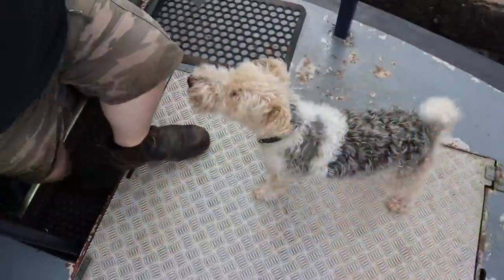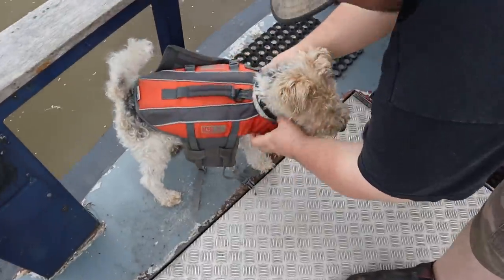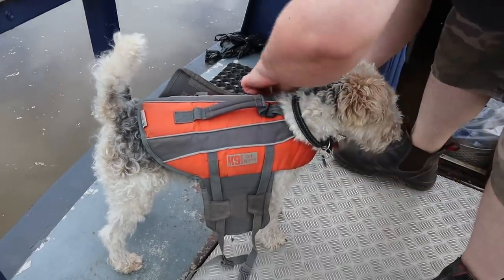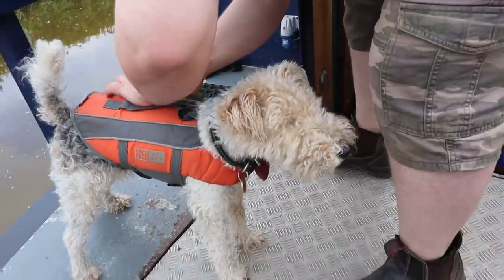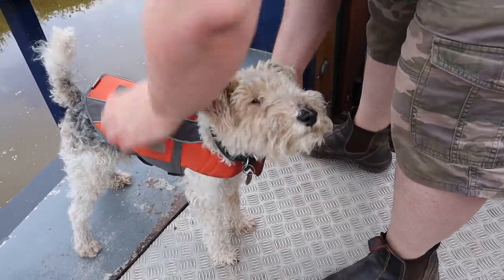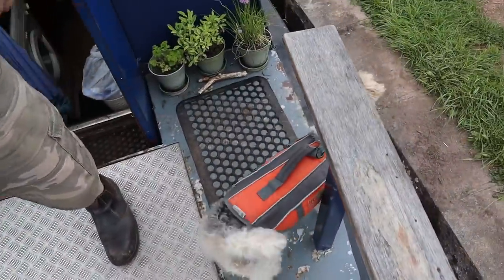Yep. You ready, Pixel? She's not ready. She hasn't got a life jacket on. She just came up without being told. She's excited too. Yeah. She's ready. She's so excited. Put your little life jacket on. There we go. A little tail starts wagging. She knows what the life jacket means. Gonna go cruising, Pixel. I'm excited. There we go. She's like, yeah, let's go.